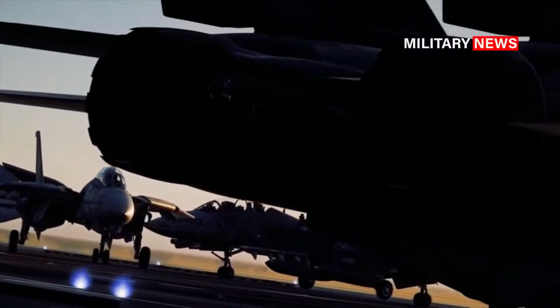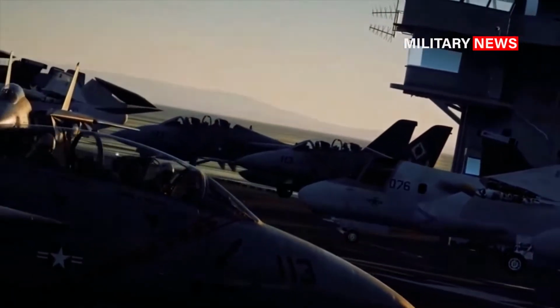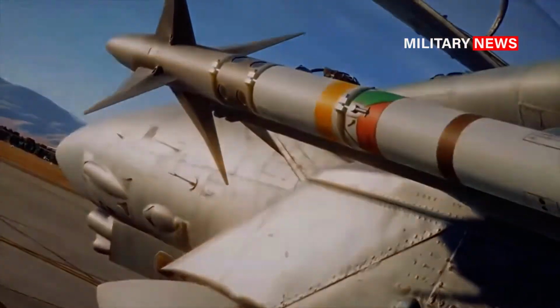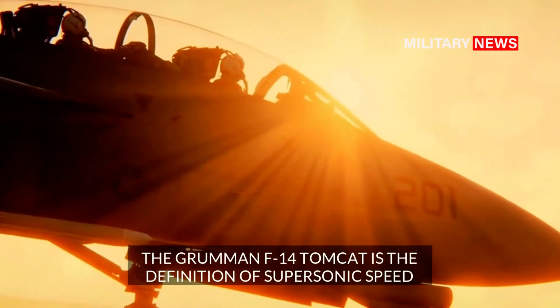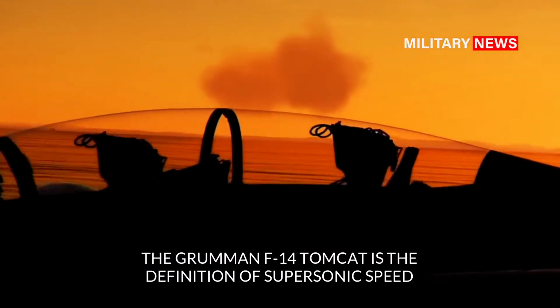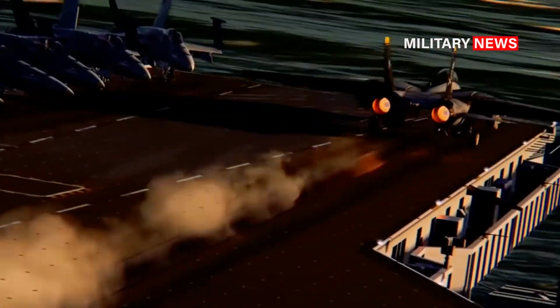The F-14 Tomcat was featured in several movies, but most famously in Top Gun, starring Tom Cruise. Check out these F-14 Tomcat facts. The Grumman F-14 Tomcat is the definition of supersonic speed, developed by the best of the best. Wait, what does that even mean?